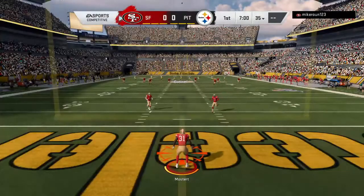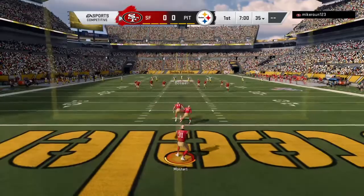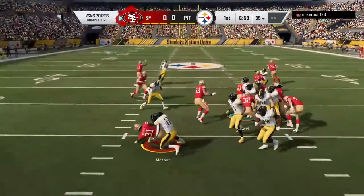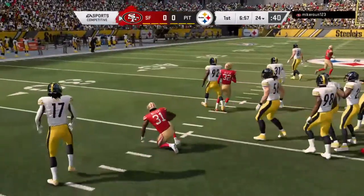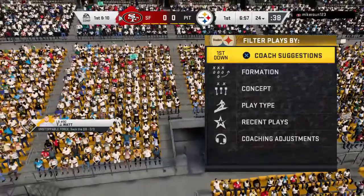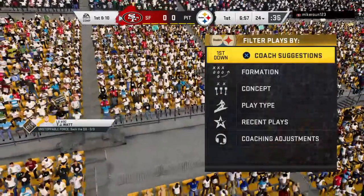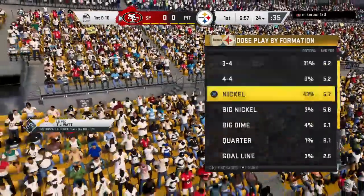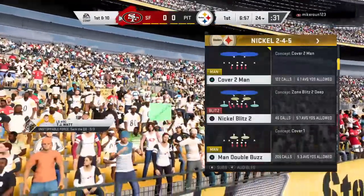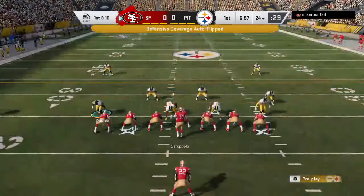The Steelers and the Niners are underway. That's fielded in the end zone, and he'll be brought down at the 23, make it the 24-yard line. Here we go.